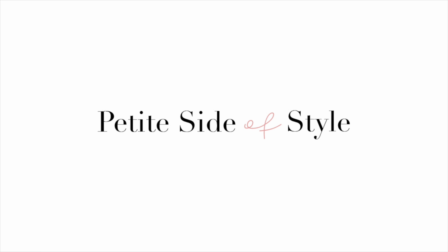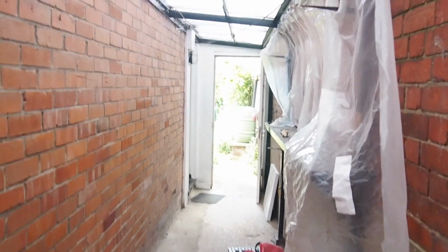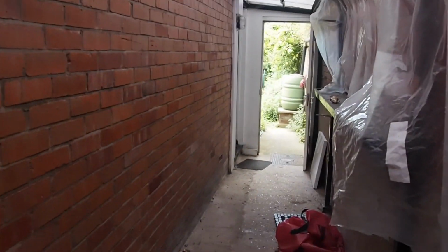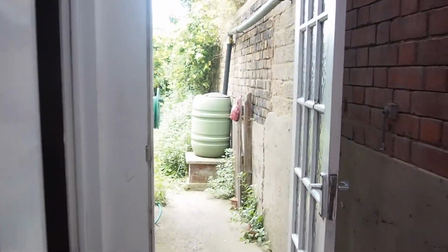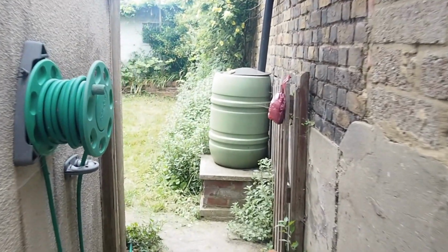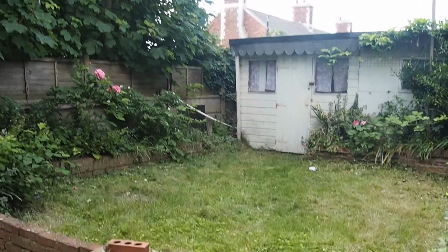I'm so excited to be able to share with you our new home, which is a huge renovation project. This is the main entranceway. We're not going to be keeping this. One doorway leads into the garden and the other leads into the house. Going into the garden, we have quite a good sized garden, which we will be extending our kitchen out onto.